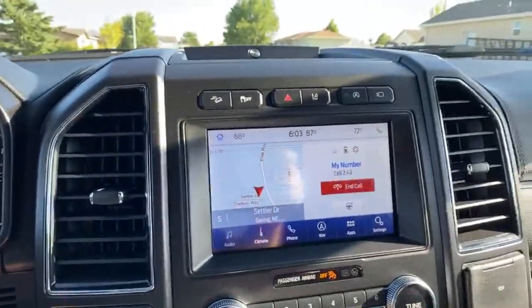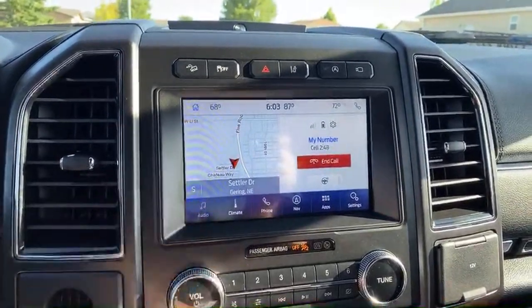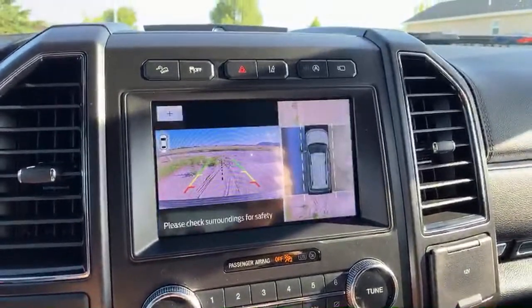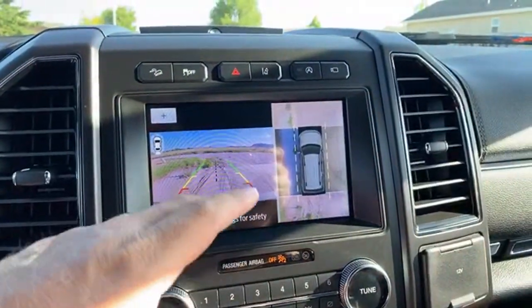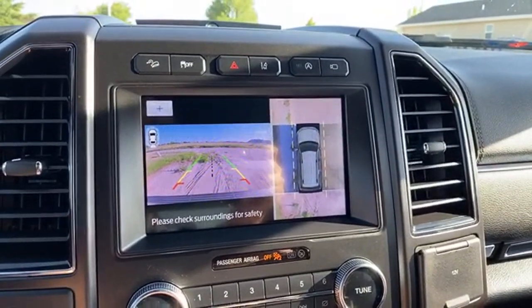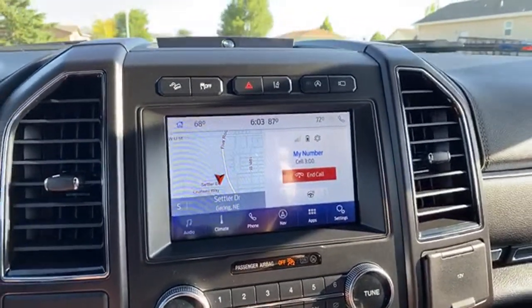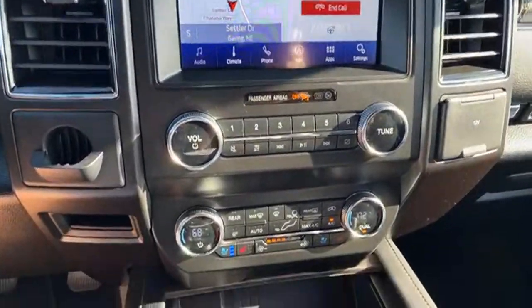This is probably the only really disappointing thing in here: I have the smaller 8-inch screen. And when I put it in reverse, you'll see I do have a 360-degree camera. And I do have the backup camera, but it's just not as good as, I'm sure that new F-150 is going to have a much better screen there. So it's something I'd probably invest in, the bigger screen like the F-150. It would probably go a long way.